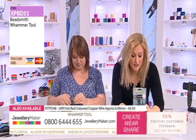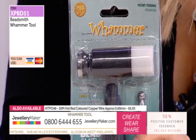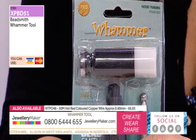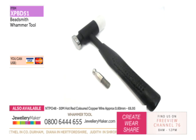So this is a Beadsmith product, and I'll read what it says on the back for you. It's designed by Linda Jones. Who's Linda Jones, for those that don't know? She's a very well-known wire worker. She's been doing wire work for a long, long time. She's written lots of amazing books, so she knows how to get that tool that's going to be the best benefit for your wire workers, really. There we go, fantastic. So designed by, without shadow of a doubt, an expert.